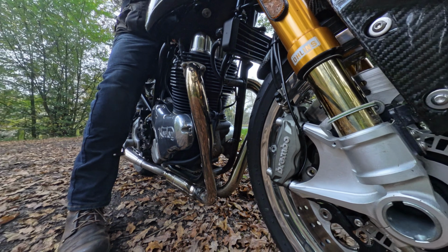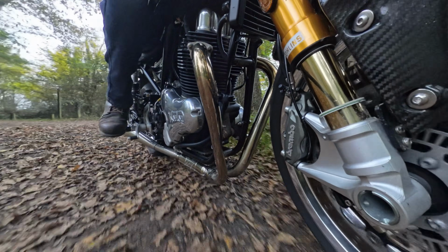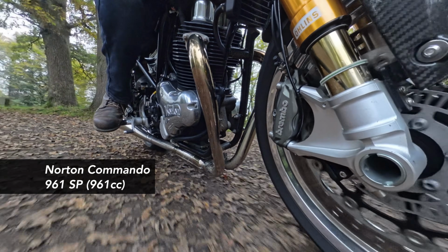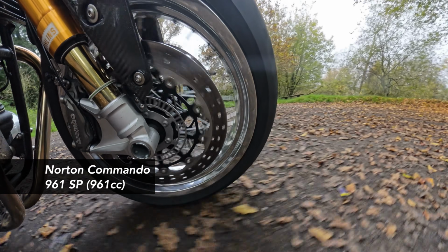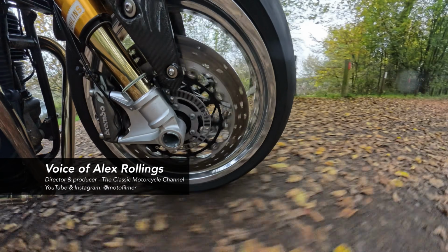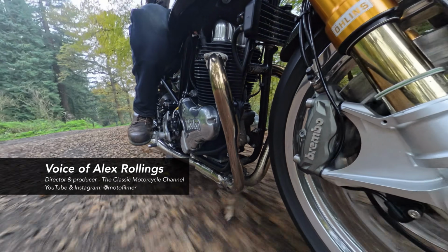Right, so here we are. Just had my last couple of hour ride on the Norton Commando 961 SP. All up, I've had the bike for about 2 weeks, and I think I've ridden it every other day or so. So I've had about 7 or 8 decent rides on the bike.